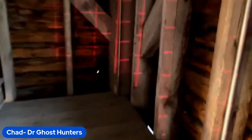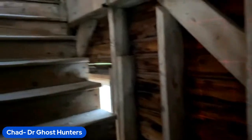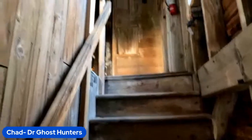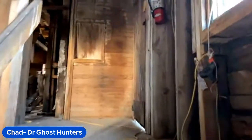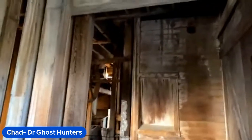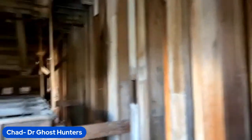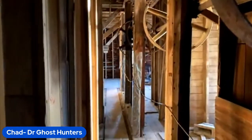And this area, right when I turned here, is where I saw a glowing ball of light just appear and disappear right in front of me. Sorry for the bumps. As you could imagine, this area gets pretty creepy when it's dark. Just not a whole lot of visibility.